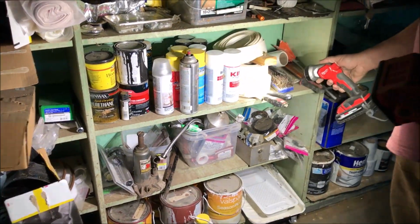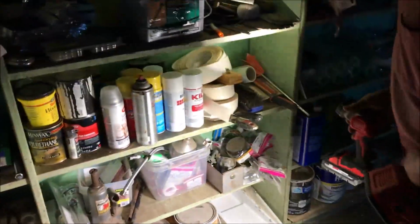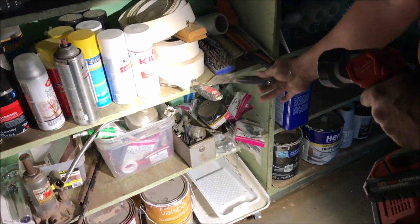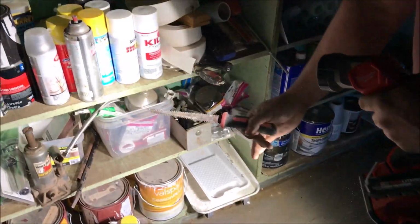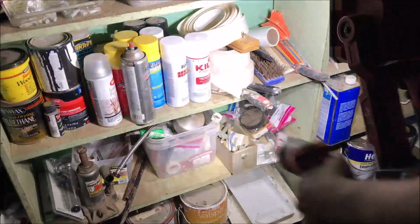So what is that stuff next to it? This is tape, for drywall. Drywall tape. Now, underneath the drywall tape, look at this. Wham! A drywall knife. Beside the drywall knife? Bam! Saw for the drywall. Won't be any more drywall problems.